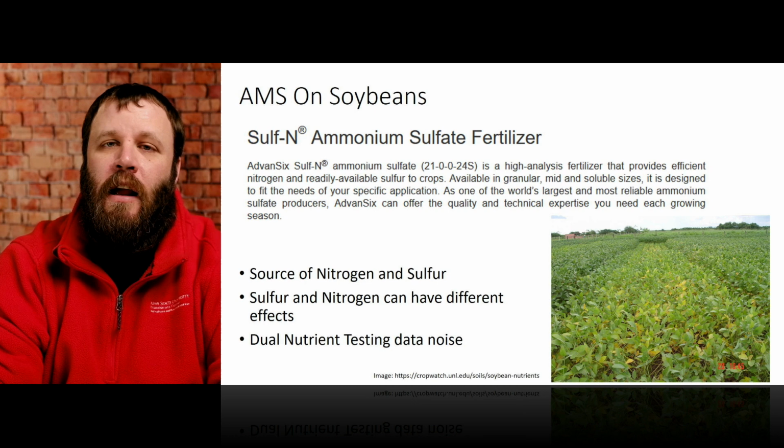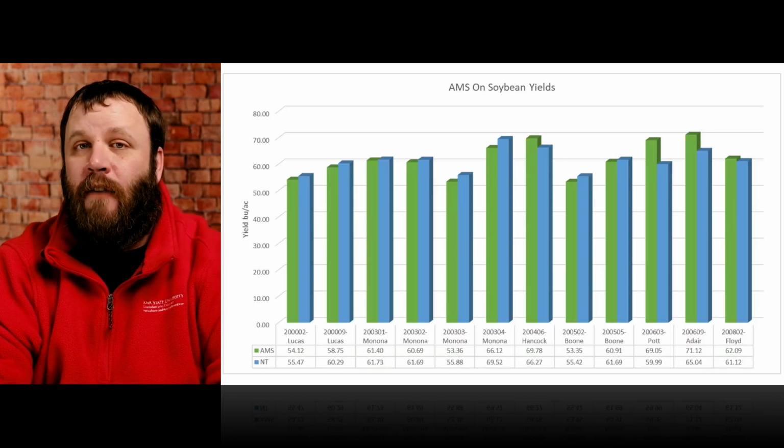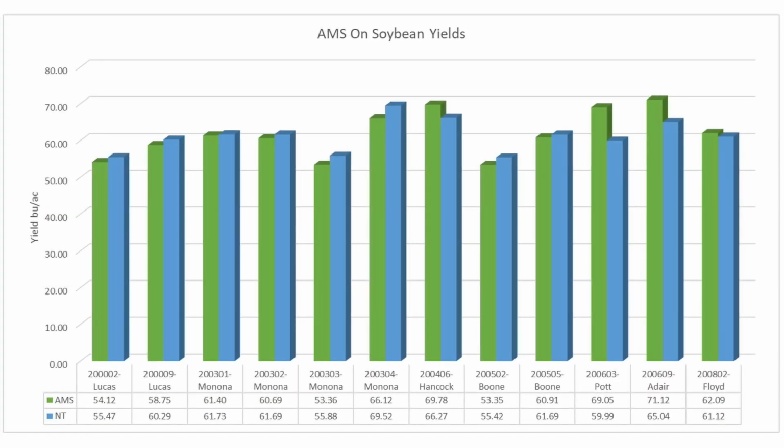But as you can see from this graph, we had a lot of different locations. So the ability to do all of these locations at different rates, adding all those other nitrogens, sulfur, control, all of those reps wasn't feasible for us in 2020 due to COVID and other reasons.